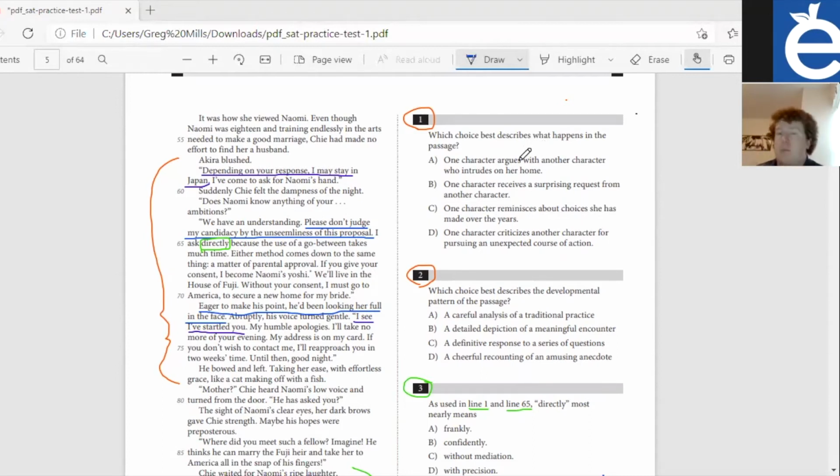So going through here, question 1, which choice best describes what happens in the passage? This is a very general question, and it's about the passage as a whole. So we can also see this in passage 2.